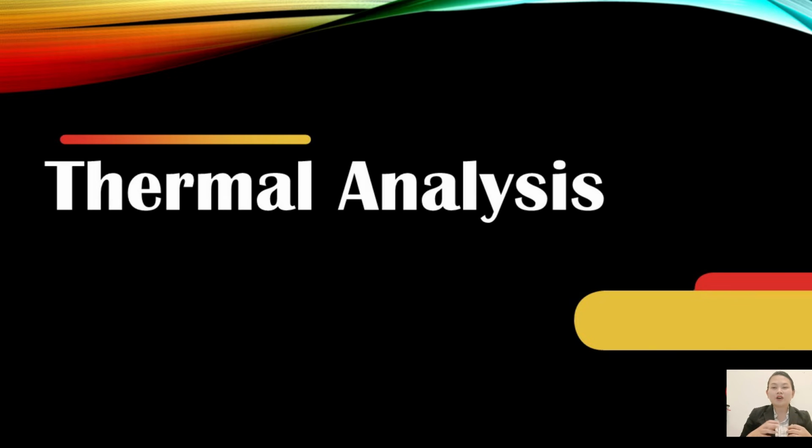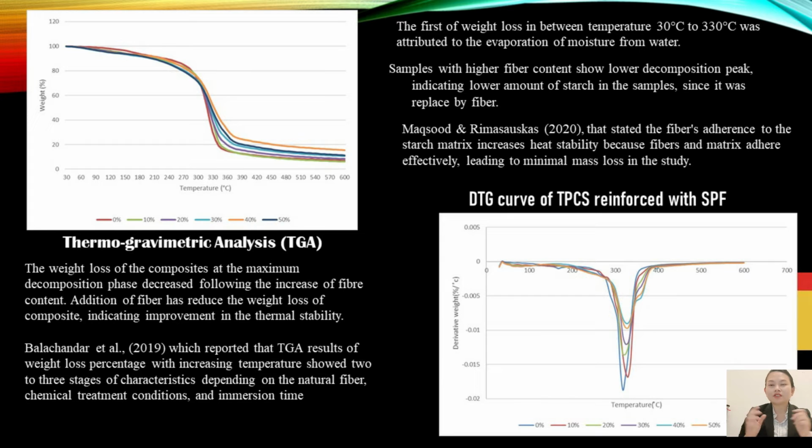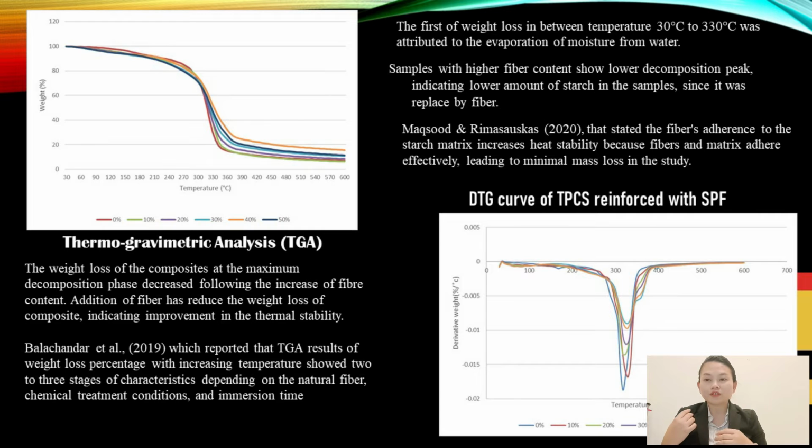For the thermal analysis, we can see there are 2 graphs, TGA and DTG. TGA stands for thermogravimetric analysis, and in this graph you can see the weight loss of the composite at the maximum decomposition rate decreases with the increase of fiber content. It shows that the addition of fiber has reduced the weight loss of the composite, indicating improvement of thermal stability. Balachandran 2019 said that weight loss increases with increasing temperature, and it occurs in 2 to 3 stages depending on the natural fiber, the initial time, and the chemical treatment. As we can see in the graph, there are 2 stages of weight decrease: slower from 30 to 300, and extremely at 300 to 390.